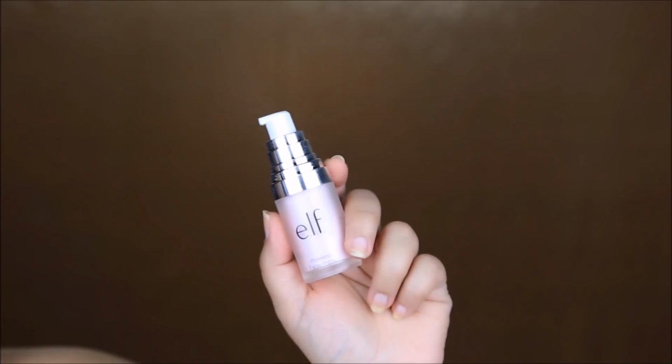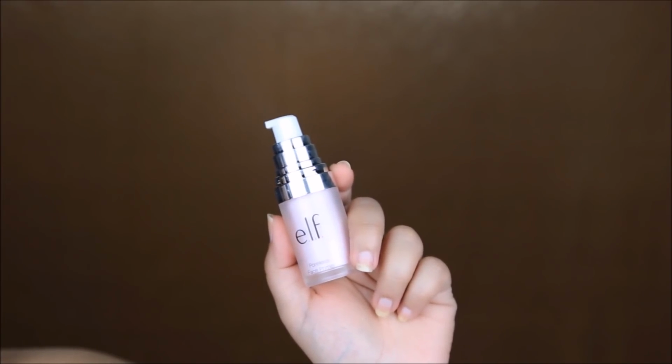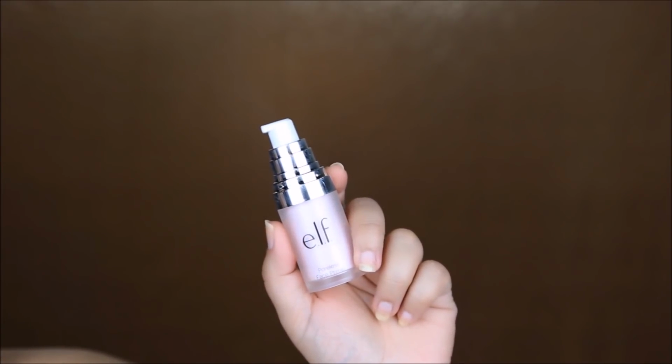Now that the sunscreen has settled in, I'm going to prime my face using the e.l.f. Poreless Primer.